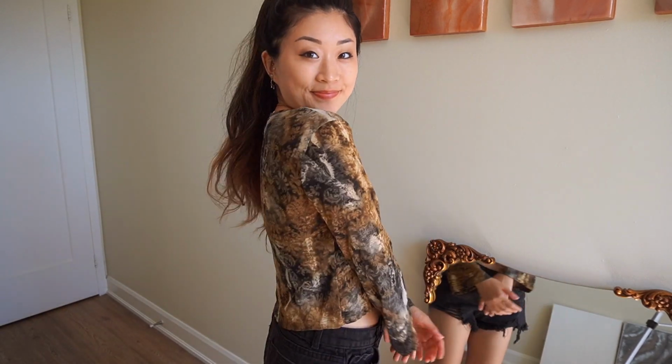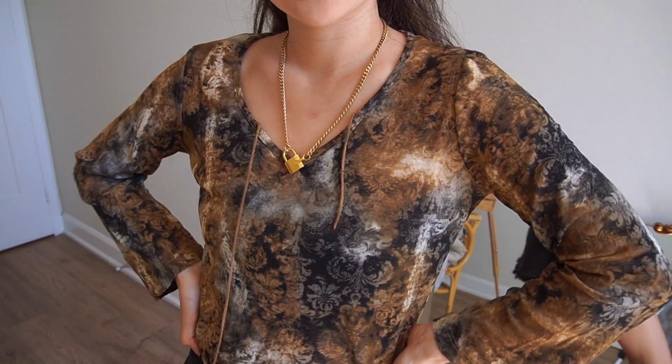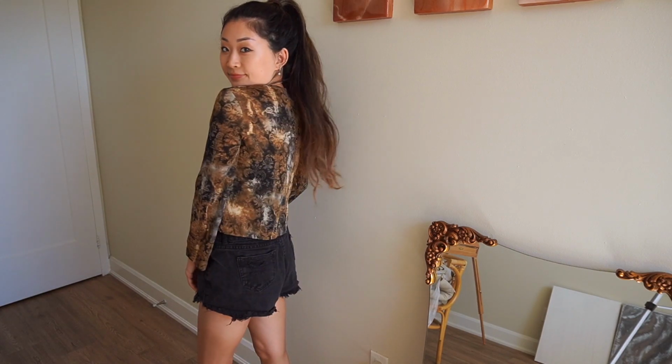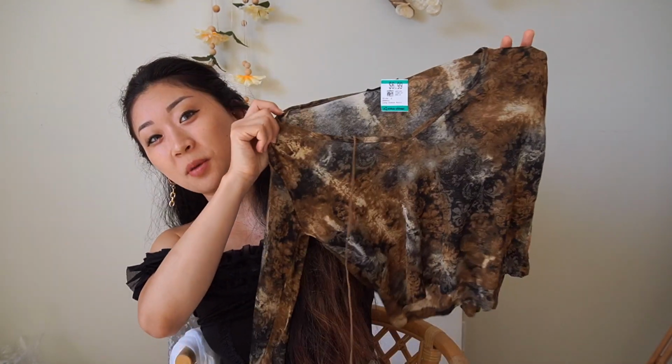Just a simple top. It does, again, remind me of something that I saw back in the day, early 2000s. I feel so old saying back in the day, but it just kind of reminded me of that movie Lizzie McGuire. If you guys are Hilary Duff fans back in the day, let me know, because I was obsessed with Lizzie McGuire. Yeah, so I picked this up.